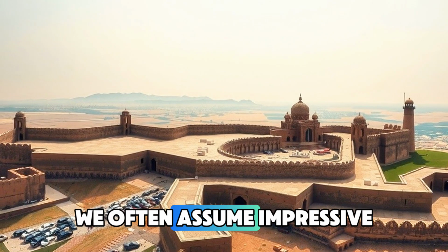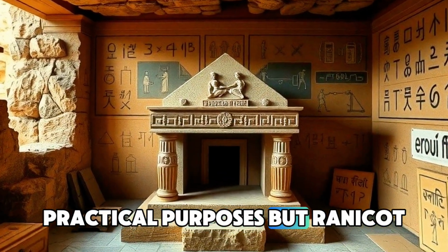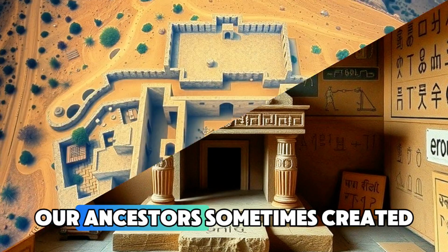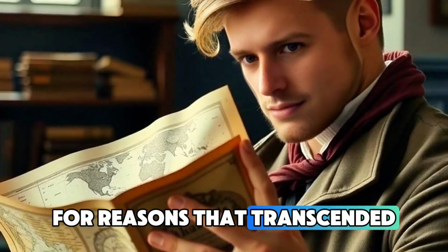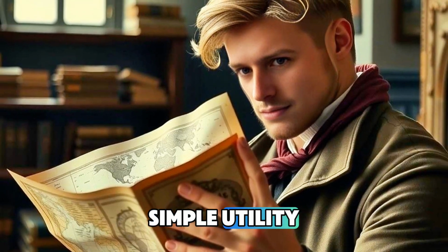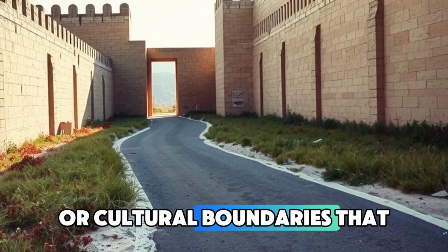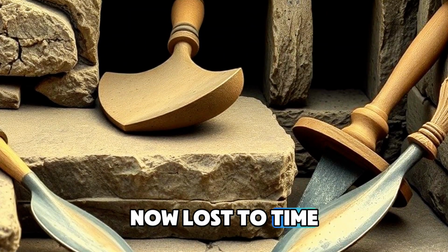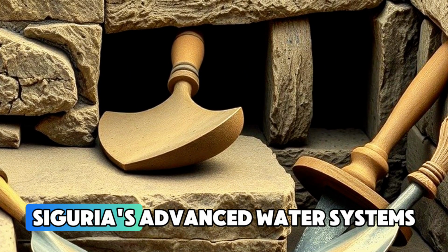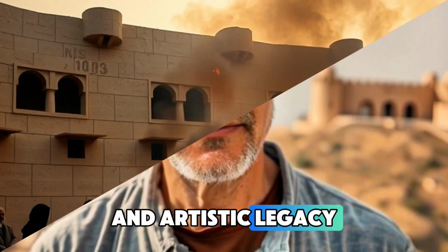We often assume impressive monuments must have had clear practical purposes, but Ranikot suggests our ancestors sometimes created massive works for reasons that transcended simple utility, perhaps establishing ceremonial spaces or cultural boundaries that carried deep significance now lost to time. The Lion's Rock, Sigiriya's advanced water systems, and artistic legacy.